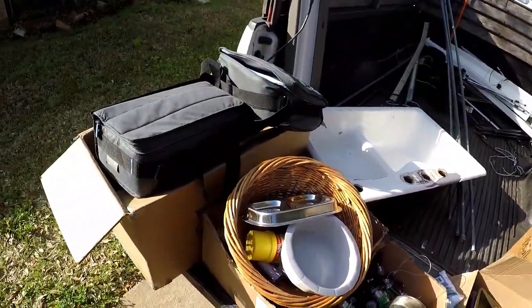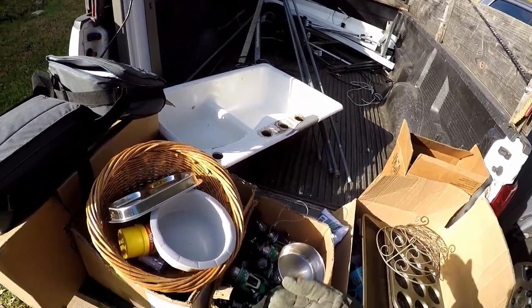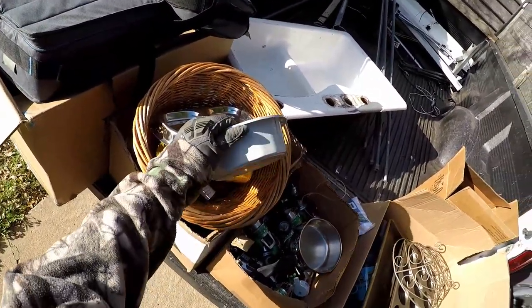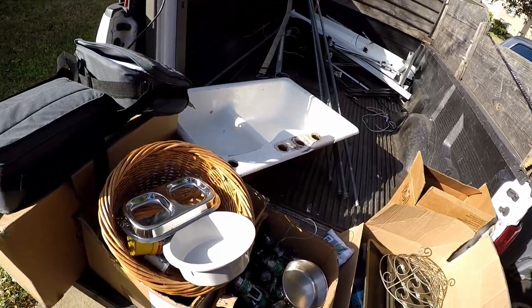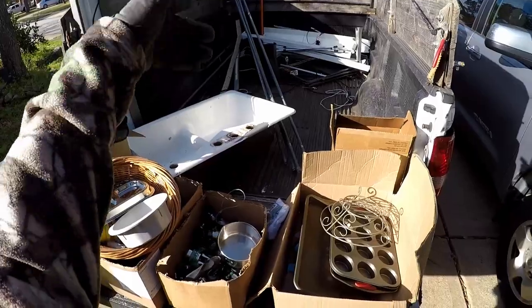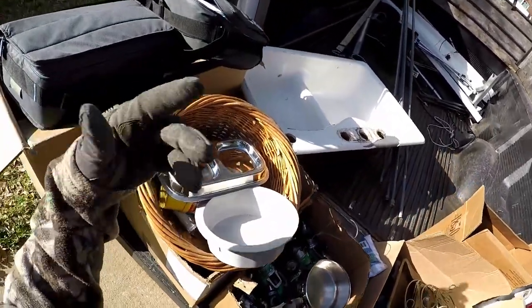But anyway, the weather is beautiful. It's a little chilly this morning, but it's gonna warm up nice. We'll try to get back out there again and continue filling up this truck and get that money. Oh yeah, and a side note, the aluminum fan blades. People were asking about that. Yeah, I went and scrapped them out.